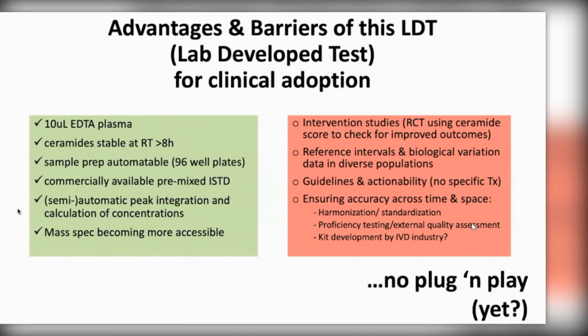All of this is still mass spectrometry, which has its inherent problems of not just pressing the green button and it runs automatically. Mass spec has its inherent difficulties, being not very robust and not very easy to use, but it is becoming more and more accessible, both in terms of getting slightly easier to operate, and also more and more clinical labs now introduce triple quads into their routine diagnostics.